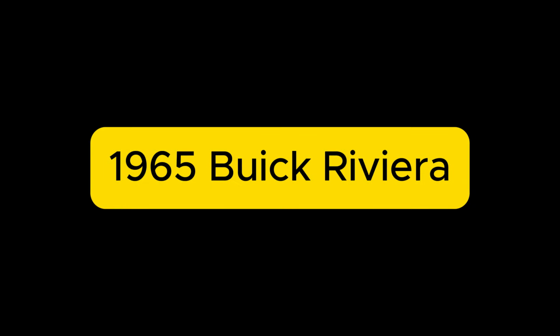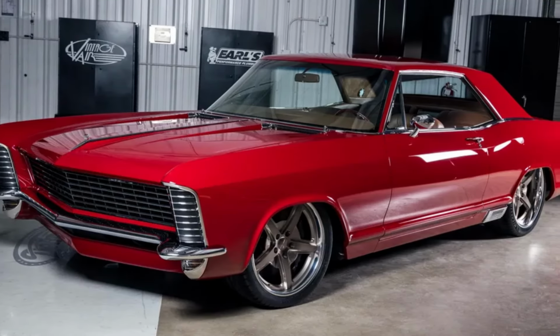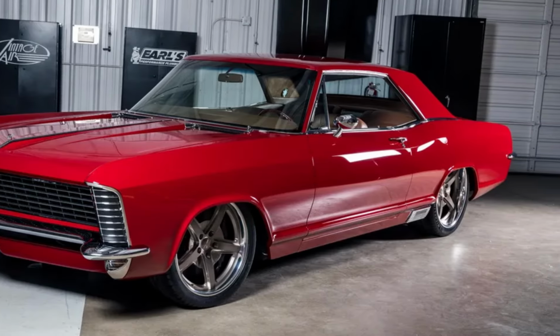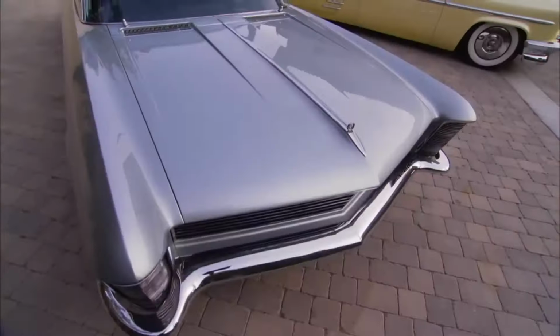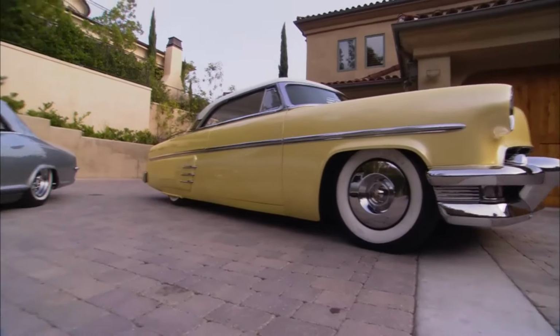1965 Buick Riviera. GM vehicles usually share body styles across brands, but the Riviera Coke bottle look was unique to Buick in 1963 when it was introduced. Cadillac was GM's luxury car division, but they let Buick put out one hell of a luxurious performance ride in the mid-1960s.